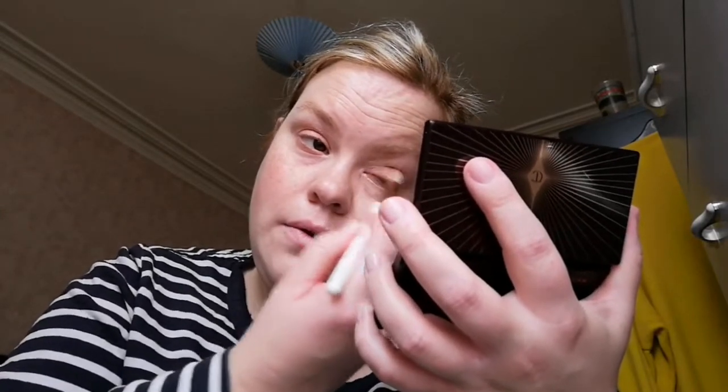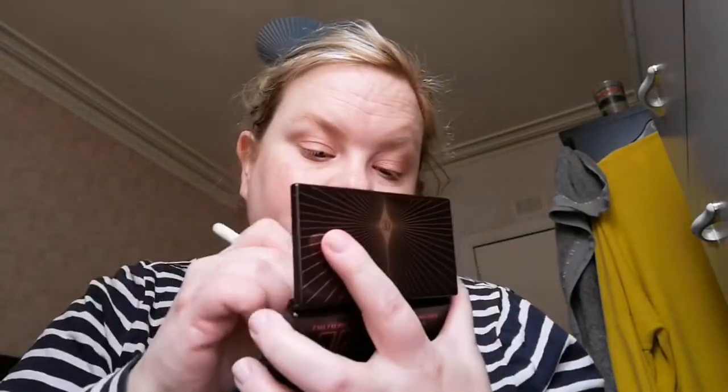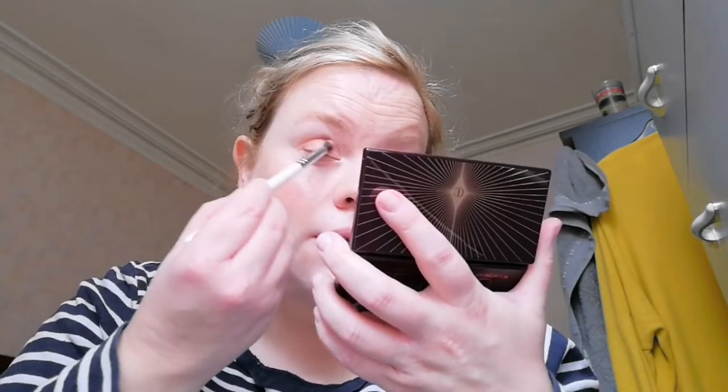Lovely. I'm going to take a slightly smaller brush, and then we're going to go into this shade here. Just sort of, whoa, that packs a punch from taking that one, doesn't it? How's the time going? 5 minutes.